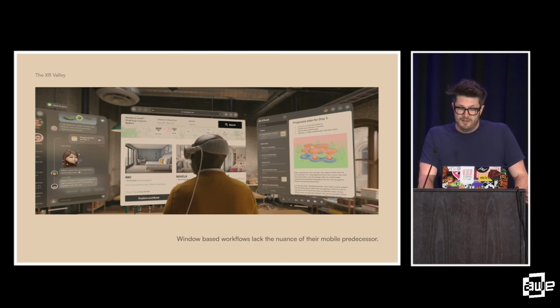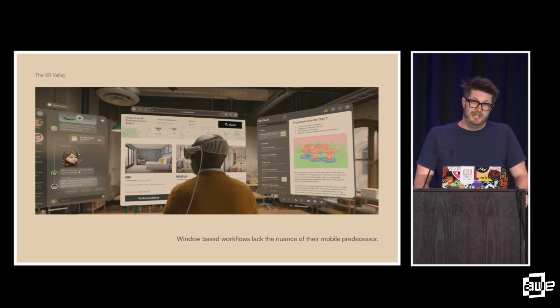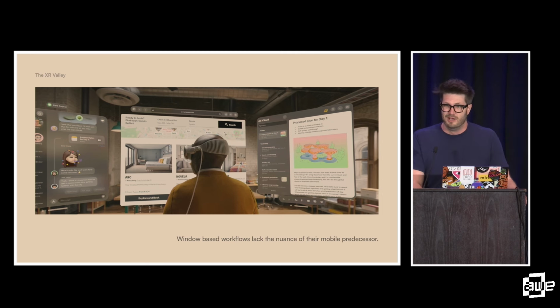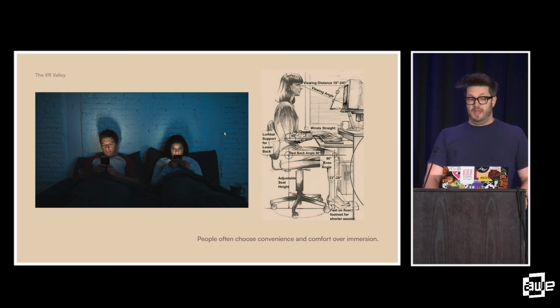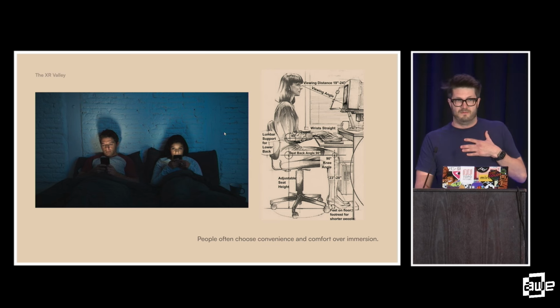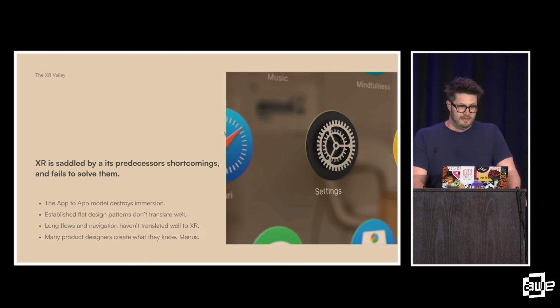Another thing is that the windows-based workflow of the flat world just really doesn't work that well in XR at the moment. We're just trying to take something that existed in the 2D realm and throw it in the XR medium, which isn't taking advantage of the value prop of XR. And people often choose convenience and comfort over immersion, and this has always been the case. I spend more time in front of my phone than I do my television, and that's crazy. Why would I put on a headset? So I'm just going to keep ragging on this.